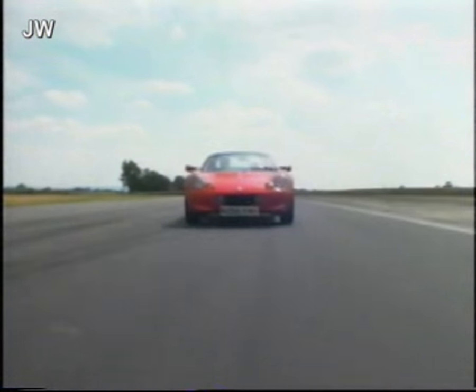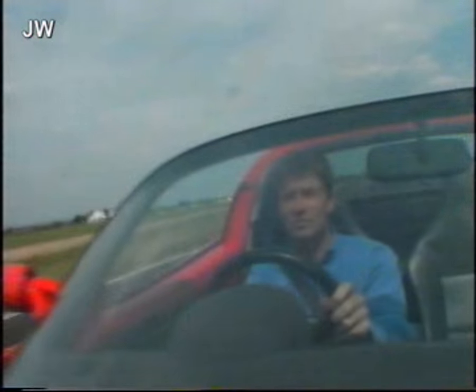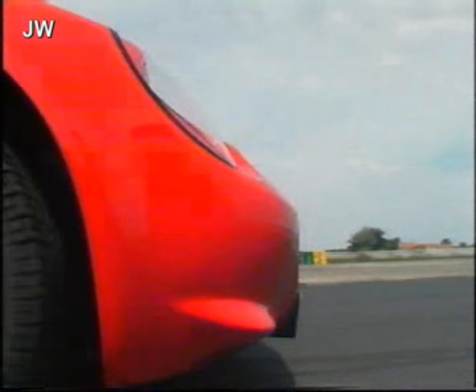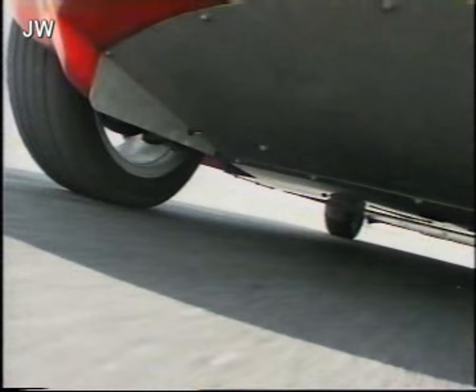Allowing us to look at some of the Elise's cleverer features, like a nose which acts as a spoiler with air ducted from the grille through the radiator and out of the two vents in the bonnet. The suspension is wishbones all round with some very trick aluminium disc brakes at each corner. The whole of the bottom of the car is flat, and there's a diffuser at the back, which Lotus say adds 15 kilos of downforce. Time to put racing engineering on a race track.